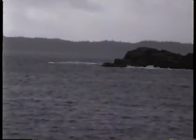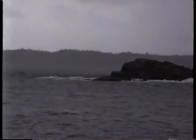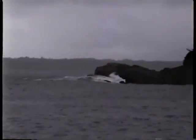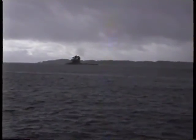Just coming out along the pass, there's a fair amount of swell coming in from outside. That's several miles out there. And as we go by here, well, it'll open up, the point will open up, and we'll look up into Percival Narrows that we came through this morning. Down and we'll take a look up into Reid Passage.